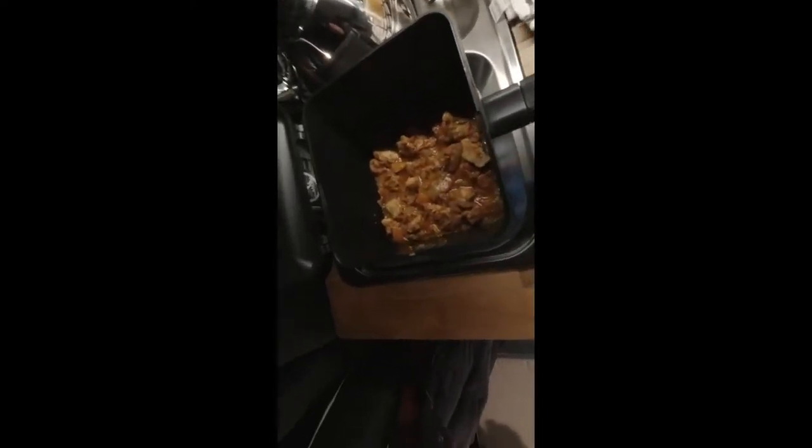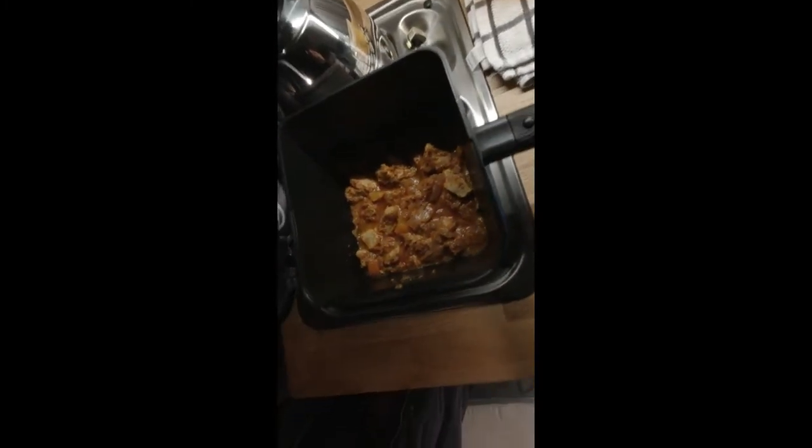There's a Jack Daniels. Looks like I'm needing a refill. So I was told no more Jack until after dinner. So yeah, that looks good. It's coming along nice.